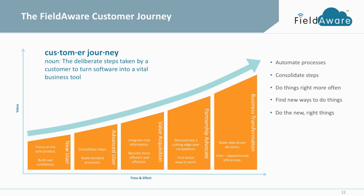Even though our customers are unique and different, the way the team guides our customers is prescriptive. The customer success team knows that time is value, and it has a direct relationship to system adoption and customers' change management. We have a genuine desire to focus on your business and your journey to transform FieldAware from software to a vital business tool.